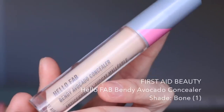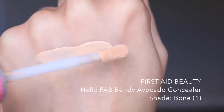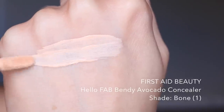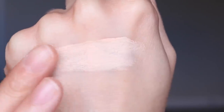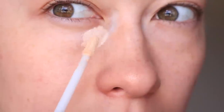The next products I purchased were concealers. I was curious into trying the new Hello Fab Bendy Avocado Concealer by First Aid Beauty. I have it in the shade 1 or Bone. It goes on very smoothly, very light in texture and comfortable. I really just apply a tiny bit to under my eyes. The Hello Fab shears out a little more.